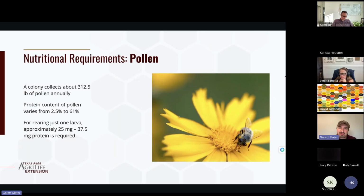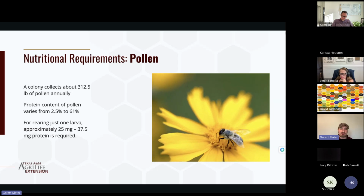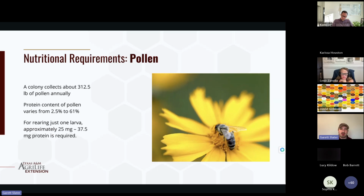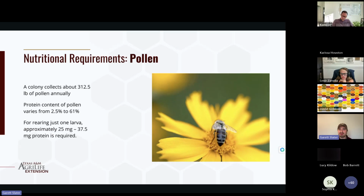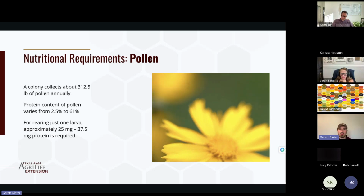Nutrition requirements, the first thing is pollen. The average colony collects about 312 pounds of pollen annually. That's a lot of pollen. And each protein patty is about 1 pound, so you're only providing a very small amount of the pollen the bees actually collect annually. Put in that perspective, the bees are collecting pollen from a lot of different sources.